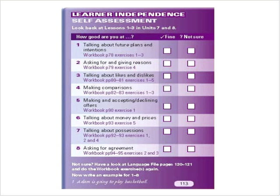Another new feature of New Inspiration is in the Inspiration Extra lessons. In every other Inspiration Extra, there is a new activity called Language Links. And there are four of these at each level, and they adopt what the Council of Europe have termed a plurilingual approach. Now that was a new word for me when we started on all of this.